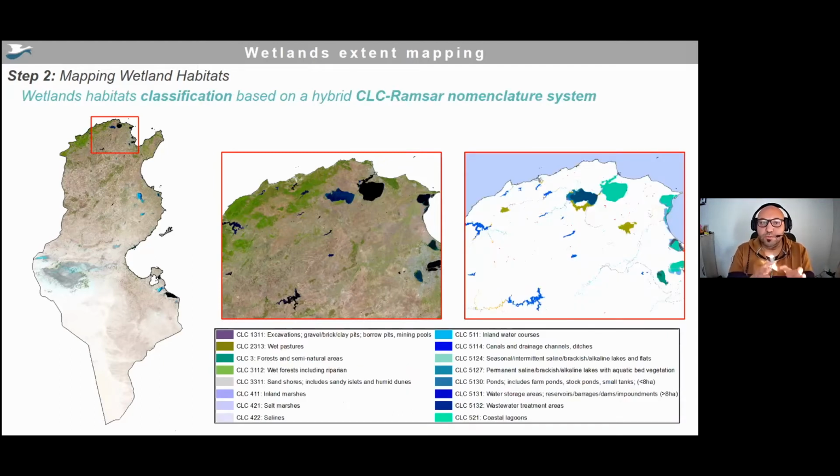So what we do next is to classify the images. We have the time series provided. For example, here in Tunisia, we have used the Sentinel-2 images of 2020, and we have classified them using a nomenclature called Corine Land Cover and the Ramsar nomenclature. So it's a hybrid nomenclature system combining two different systems: the Corine Land Cover, which is used mainly in Europe, but also the Ramsar definition of wetlands, in order to better identify wetland habitats. The Ramsar definition is also the main definition used by many countries for wetlands inventories.